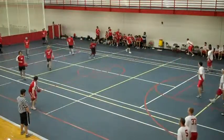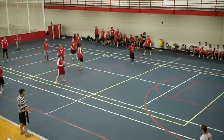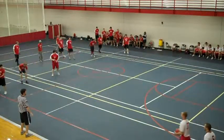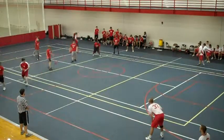OSU, a very veteran team, very experienced, and I told our guys beforehand, great with the fundamentals. I mean, they do so many of the little things right. Like catching. Yeah, as you'll see, they decimated us later on in the game with some just amazing catches.